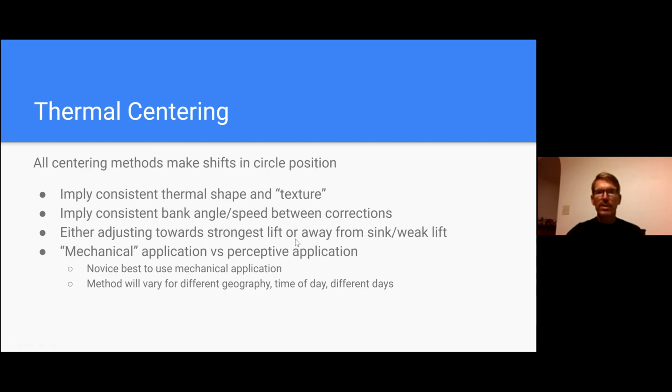So you're either adjusting towards the strongest lift or away from the sink or weak lift. And it's a mechanic. You can think of it mechanically, like this is what I do, and this is how much I turn, and this is how long I wait, versus a perceptive application. Again, the more experience you get, the more you're going to use perceptions versus just a mechanical application of that. And it's also going to vary depending on geography, time of day, different days. Thermals have different personalities in different places, especially if you're going long distance, and at different times of the day. Late thermals often are very mellow. So there's a lot of difference in how you're going to do that centering, and how much you have to center based on those different conditions.